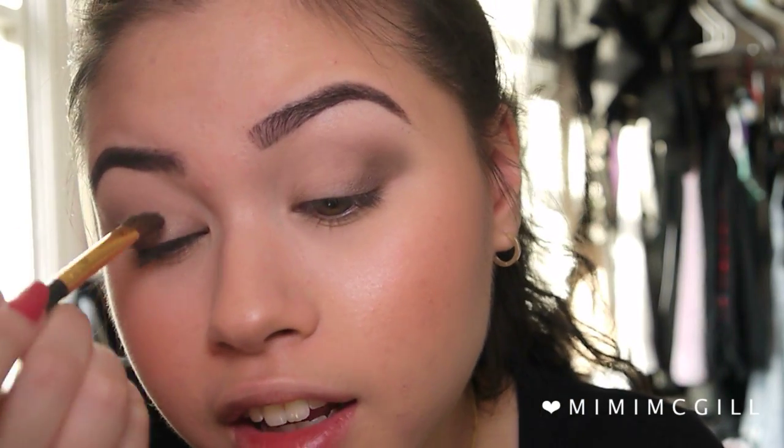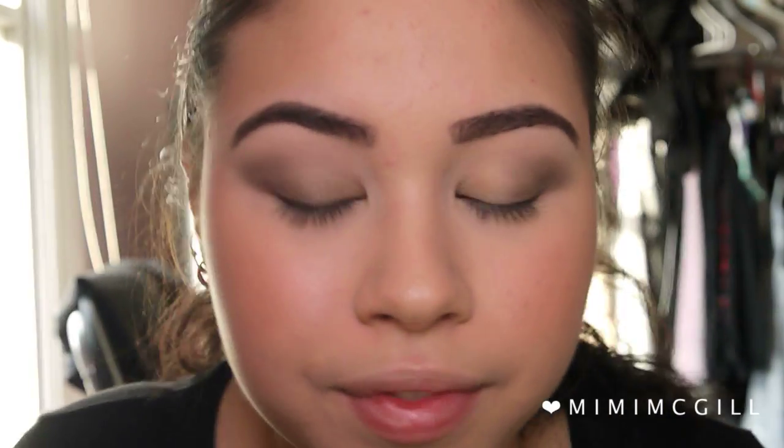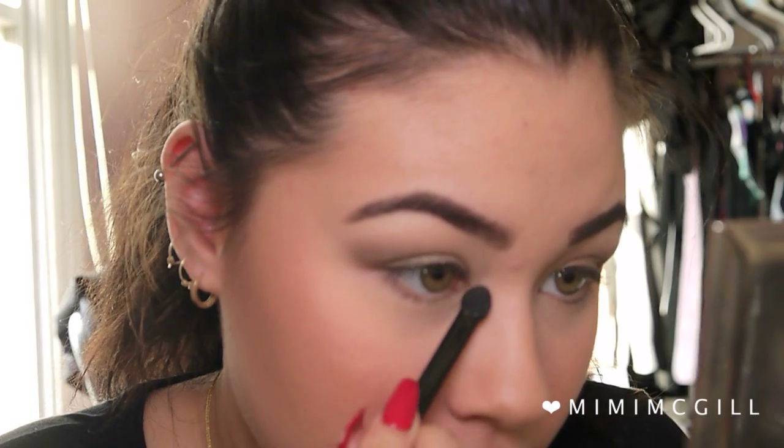And then, all pretty much using the same brush, I'm going to take that light, almost champagne colour and put that on the inner corner. And then I'm going to take that white glittery shade. Instead of that crease brush, it does actually come with one of these little sponge applicators that no one actually uses, but it's great for compact glitters. So I'm gonna just press it on to an applicator I have here, and as you can see, all the glitter is on that now, and it's beautiful. And then you just press it on. I'm even going to apply a bit of that glitter under my brow and in my inner corner, and it's so pretty.